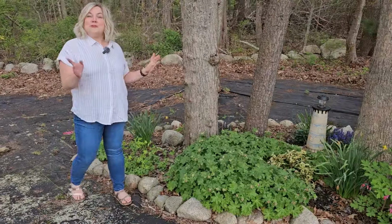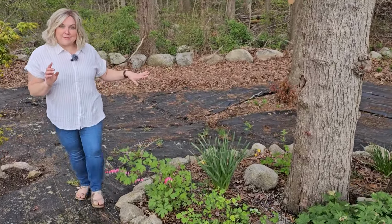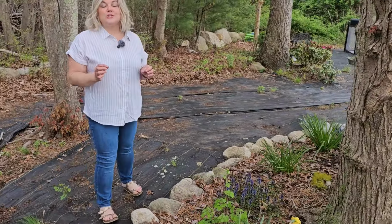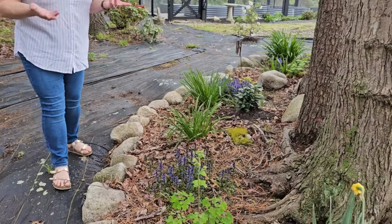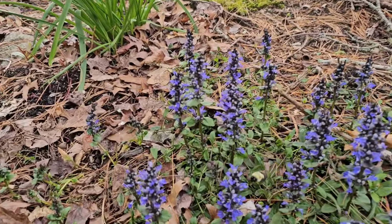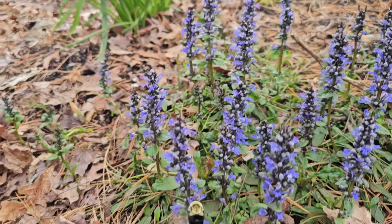All right, moving along, I'm going to show you a couple more ground covers, and I have one planted here in the back of this woodland bed that again is in a dry shade location and is doing really well. It is a type of ajuga, also known as bugleweed, and this one is called chocolate chip, and it is currently in bloom here in my zone 6 garden. You can see that a bumblebee just landed on it, so the pollinators really enjoy it, and it has these really pretty bloom spikes of this indigo blue color.